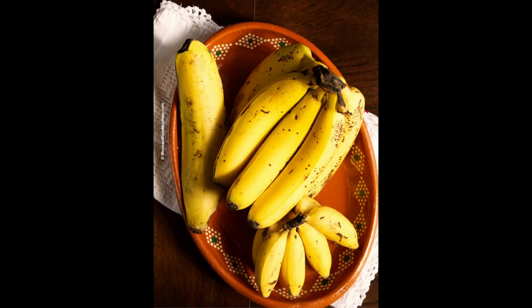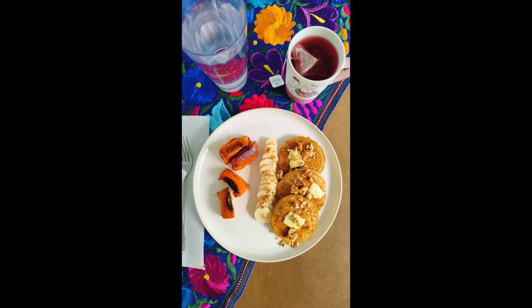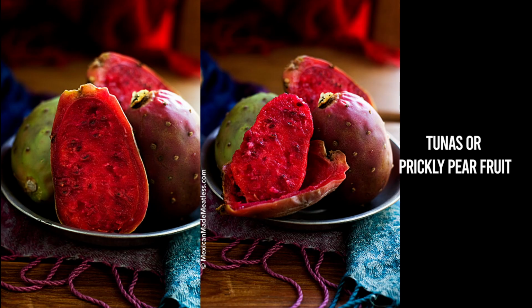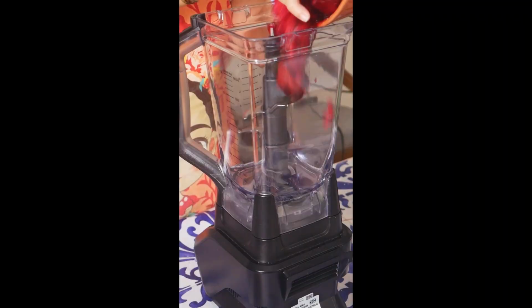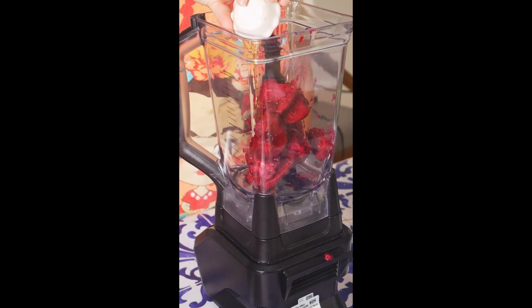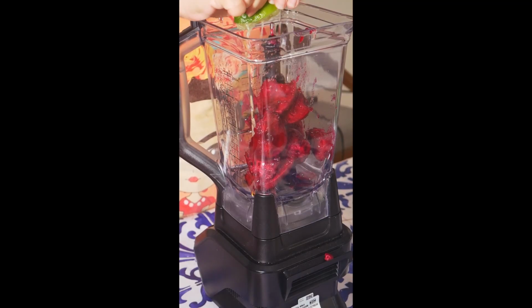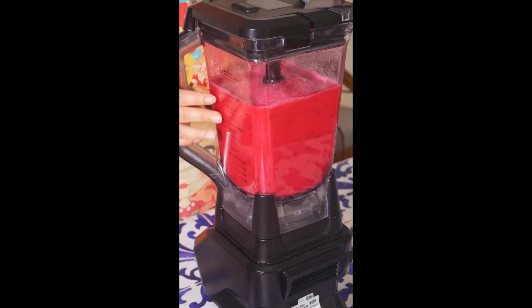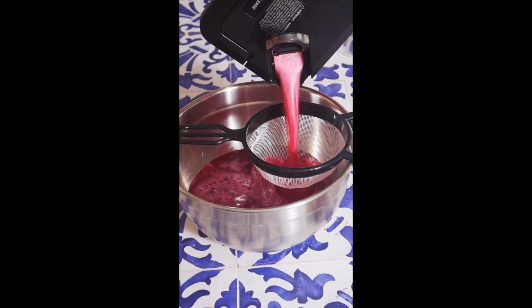Bananas, there are bananas and plantains, plentiful in Mexico, and they're one of my favorite fruits. I think I eat a banana every single day. Tunas or prickly pear fruit. These grow on a specific type of cactus paddle, and they have little thorns that need to be removed. Once removed, you peel away the thick skin to reveal this juicy fruit inside that's sweet but not overly sweet.